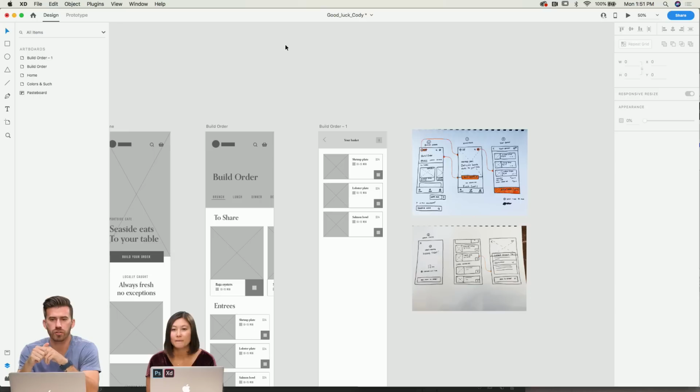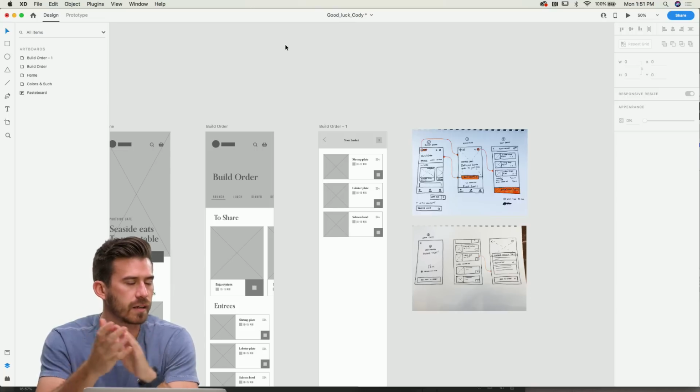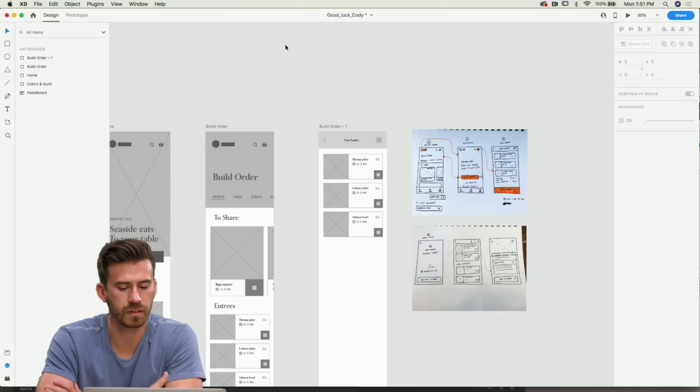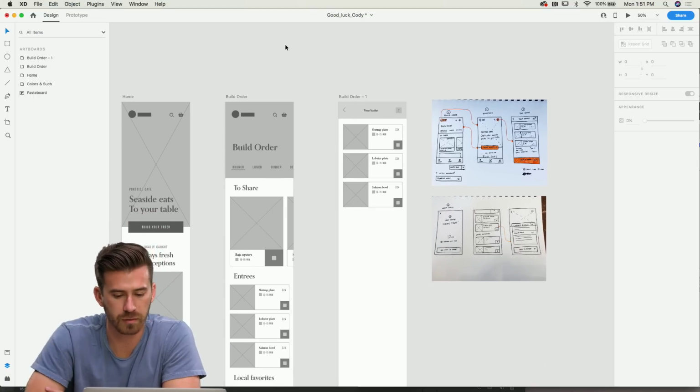So if you're at a restaurant and you want to add some items to your list of things you want to get, instead of waiting in line like we typically do, you can actually just go in and quick add different items. So you've got your lobster plate, your shrimp plate, and maybe some oysters. And you're also given an indication of how long it takes for that order to be placed and put on your table.